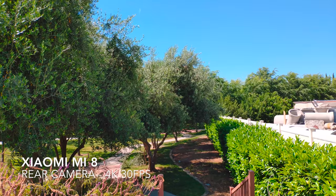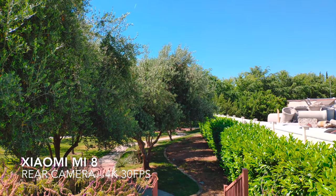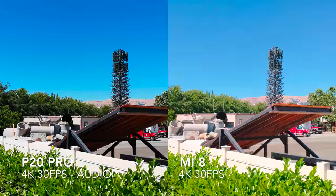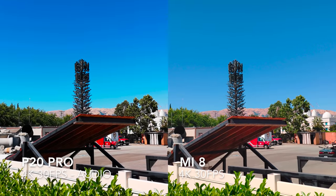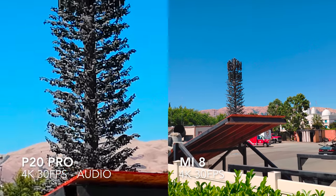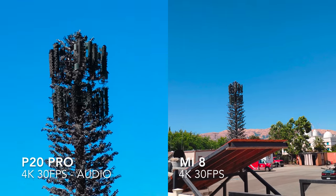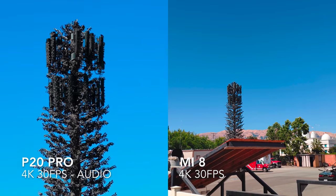And the P20 Pro is showing a 10-minute time limit recording, and the Mi 8 has no time limit recording here at 4K. So I'll go ahead and pan over to the cell tower as usual, and we'll test the zoom. Again, no telephoto zoom here on either camera. So we'll just go digital zoom at about 4x digital zoom there on the P20 Pro. And that's looking a lot clearer than it did at 1080p to me.